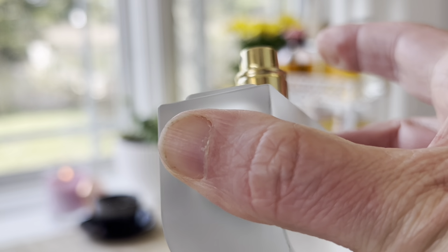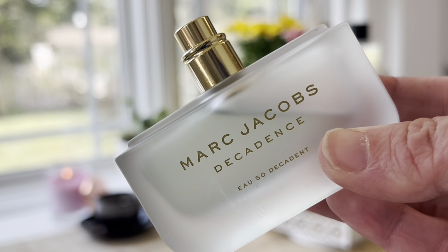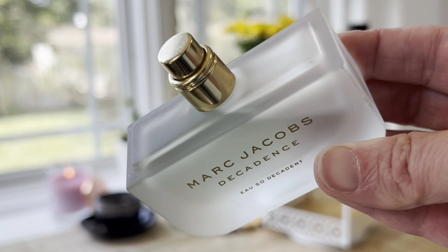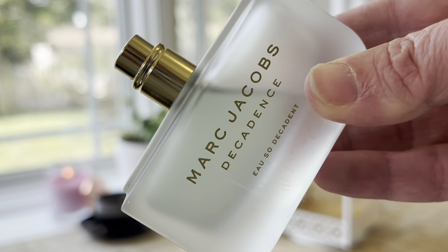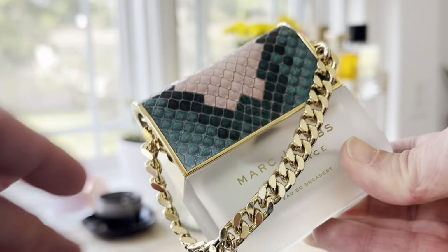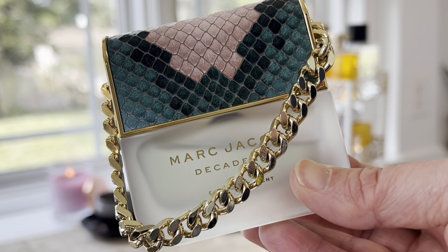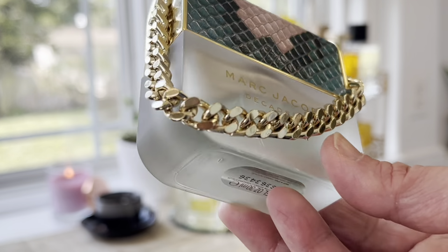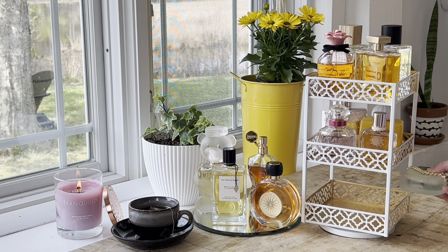I actually have a bottle of the original Decadence listed on Mercari right now. I think it's a beautiful fragrance, but I don't find the original very wearable, versus this one is so beautiful, and I'm very happy to have it in my collection. Unfortunately, it's discontinued and hard to find anymore.